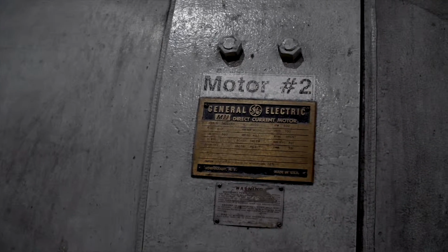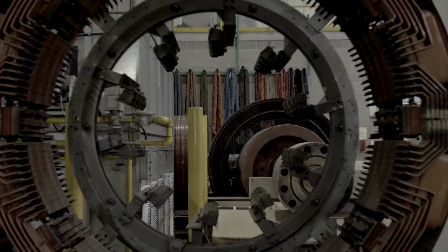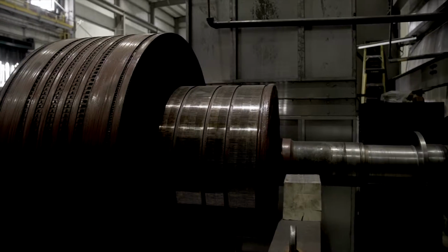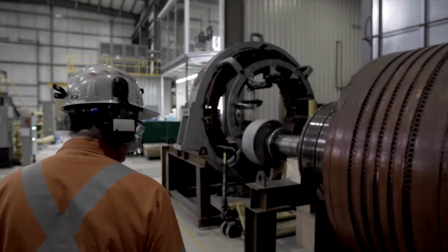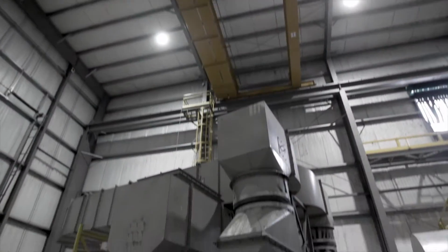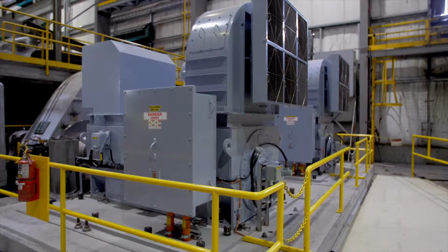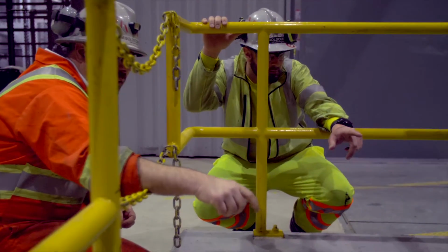The parts were expensive, hard to find, hard to change, time consuming. Due to all of that, we decided to go forward and upgrade the motors to be more efficient for the mine. We could not have done it without hours and hours and hours and really months of planning amongst many different groups.